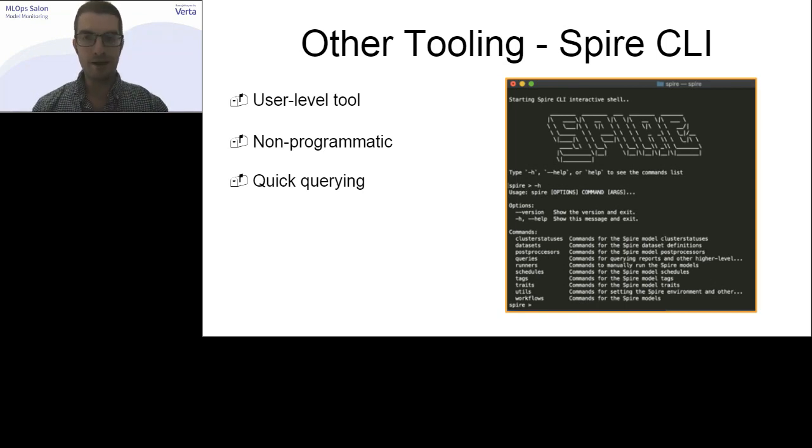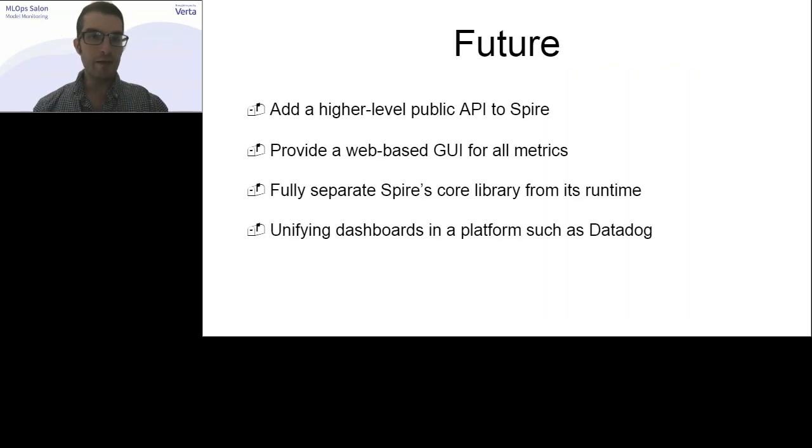And this is often a good first response as well when we see errors in that daily log that I showed at the beginning. And in the future, we're working on a higher level public API to Spire. This would be a Python tool based on REST API principles that would allow a power user or even a developer who wants to interface with Spire, again, without needing to understand the inner workings of the code base and the object relational mapping, and just get quick reports on the workflows themselves.